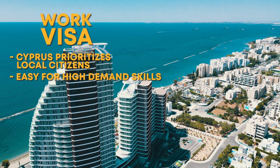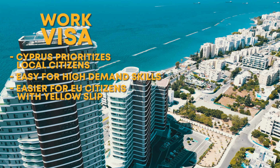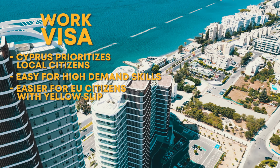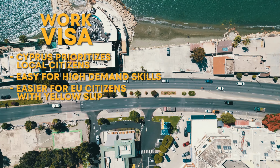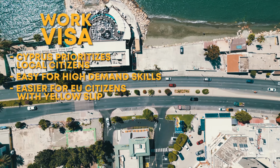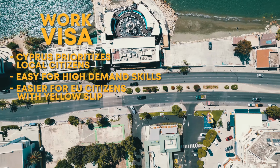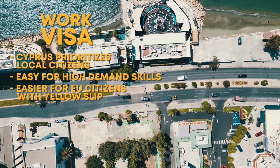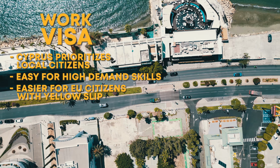Number two, for Europeans with a yellow slip, which is the temporary residency here in Cyprus, it's actually a little bit easier to obtain a job in Cyprus. However, they still prioritize the locals, generally. Of course, not everywhere. There are certain business types that actually prefer foreigners. So it's important to understand that I'm talking about general stuff here, and also it's important that you do research for your perfect job if you want to work somewhere here in Cyprus or online.